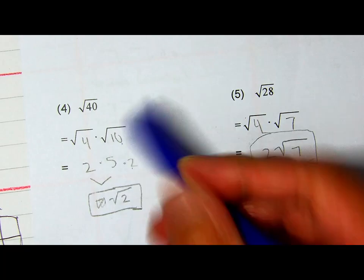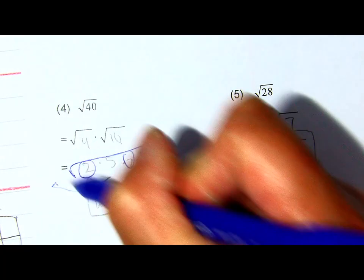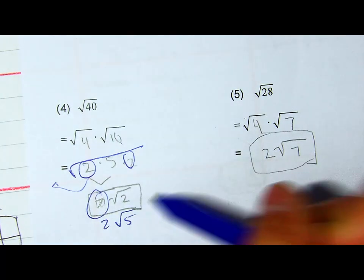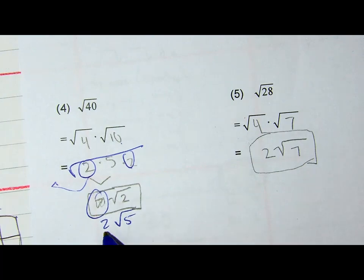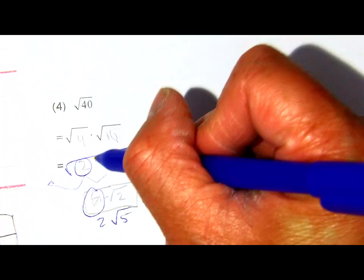40, 4 times 10, 5 times 2. Okay, pay attention here. The 2's are coming out. So this would be a 2 radical. 2 radical 5 is your answer. Let me check. No. 10. Oh, you're missing a 2 here. See this?